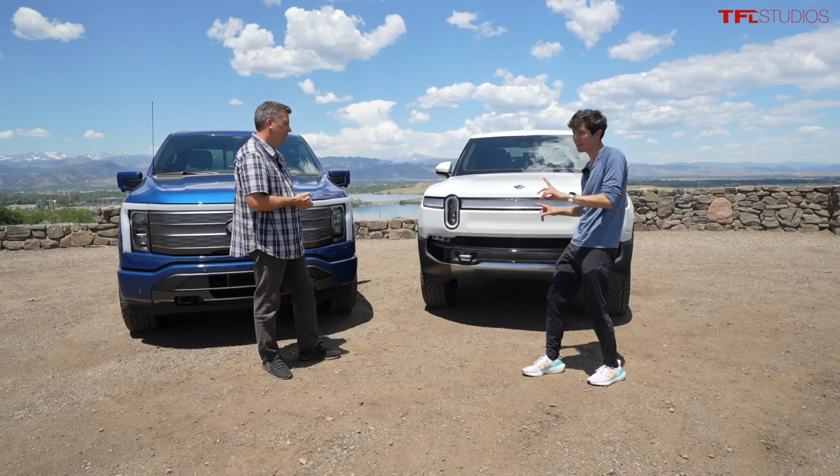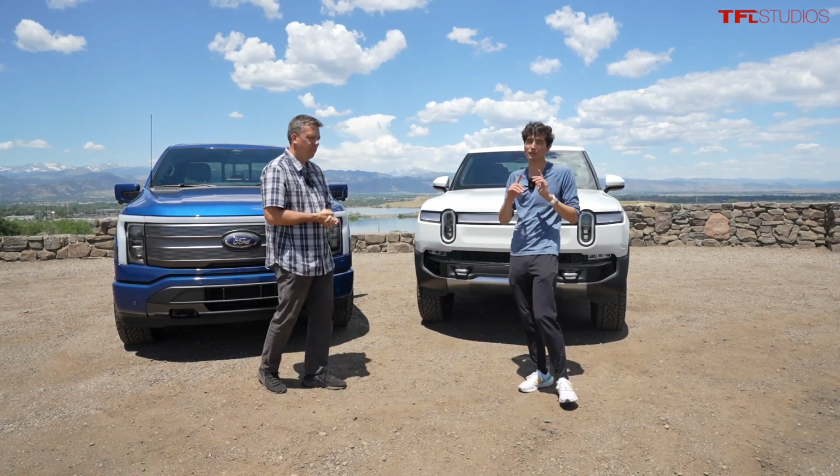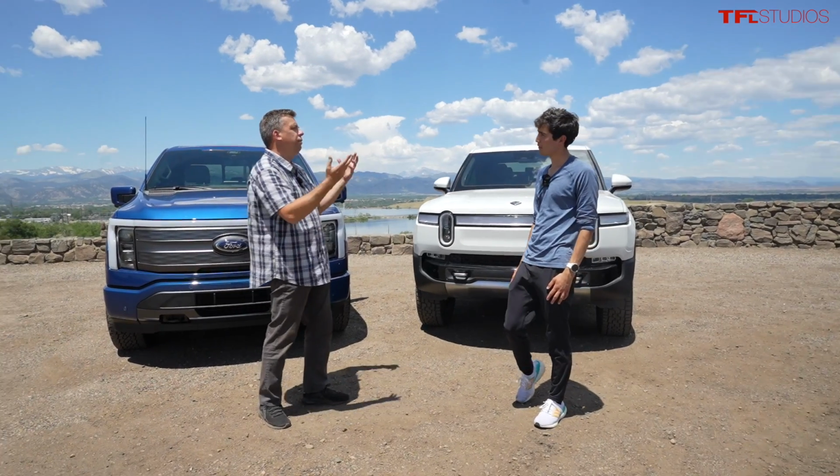That said, you can get some cheaper Rivians. You can get the dual motor versions, which aren't shipping quite yet, but if you reserve yours, you can get those for as low as $73,000. Okay, but you have to wait for that.